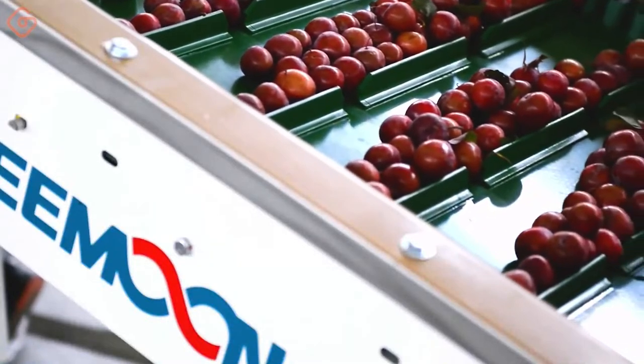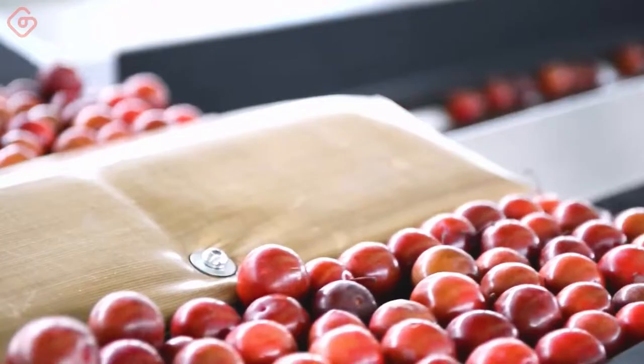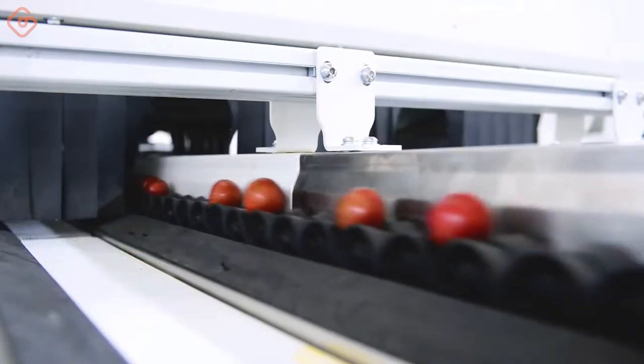Immerse yourself in the enchanting beauty of fresh cherries. Looking at them, we can see a natural miracle, a work of art and nature. From the pink exterior to the smooth flesh, each cherry brings us an unparalleled enjoyment experience.